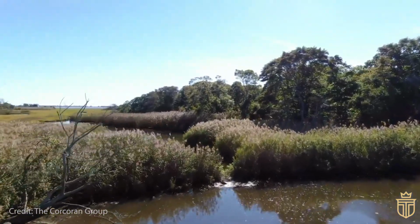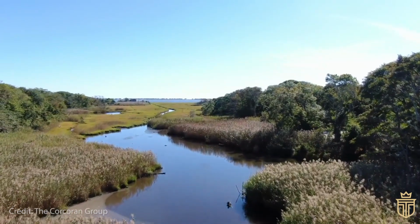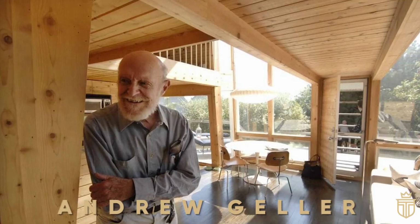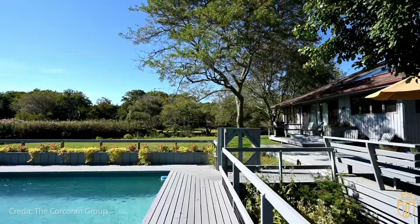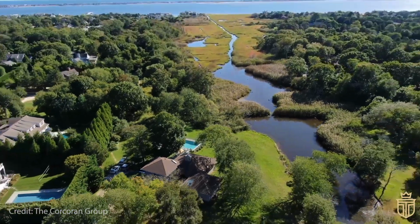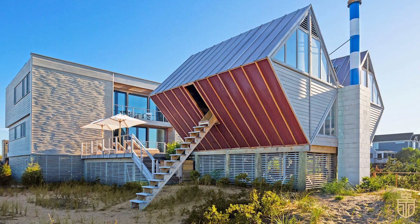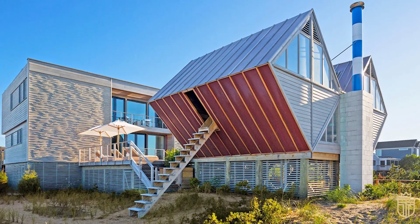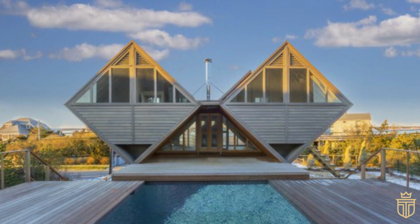This wasn't an invasion by land or sea, but an ideological one, led by the pioneering architects of modernism, Andrew Geller and Peter Blake. Suddenly the Hamptons transformed from a sedate, colonial-inspired idyll into a playground for architectural innovation. Architects and designers of the era, seemingly fueled by a potent mix of creative courage and rebellious spirit, broke free from the shackles of traditional forms.